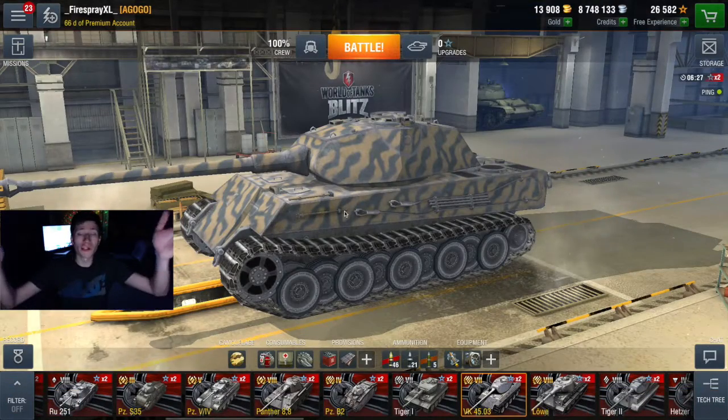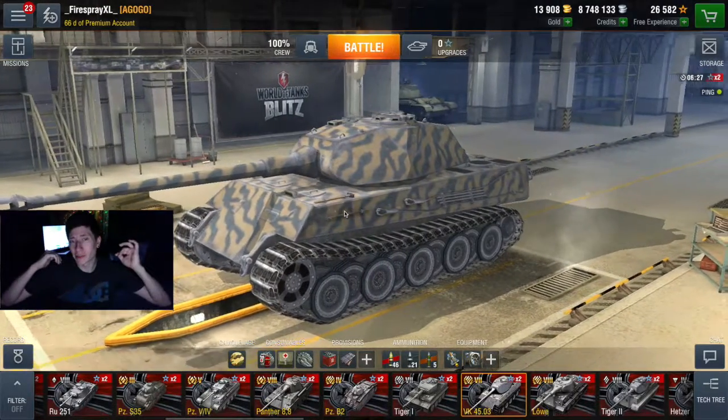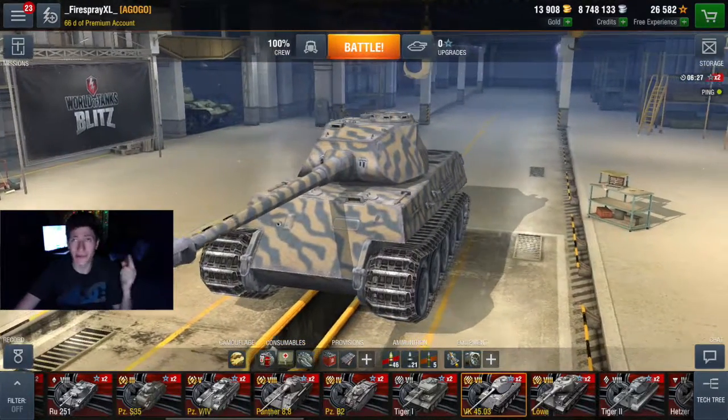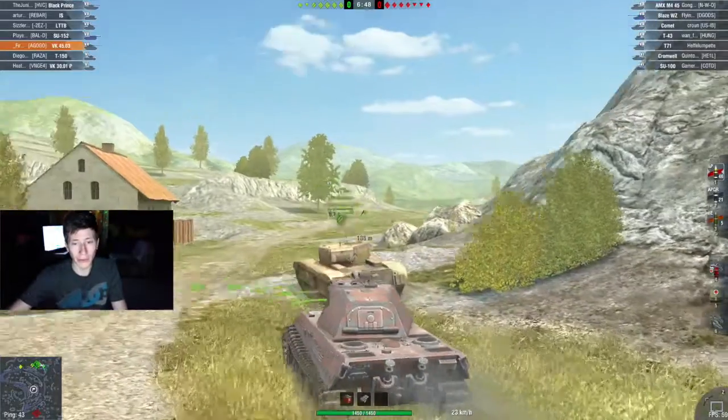Also want to quickly mention that I have not yet played this vehicle, so you guys are going to get to see me play this vehicle for the very first time. So now let's go ahead and get into some gameplay. Let's get into that shit. So this is my first time playing the vehicle. This is my first game with it.